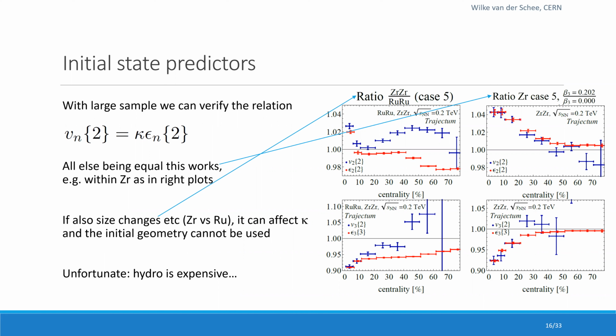It's maybe a bit messy, but this is V3, this is V2. So we just forget about V3. V2 is important. This is zirconium over zirconium, so it's the same ion, but we just changed the beta 3. So we just change the geometry. You see that V2 changes, and the epsilon 2 also changes. And there the ratio, this kappa, is the same because it's the same nucleus, both zirconium.